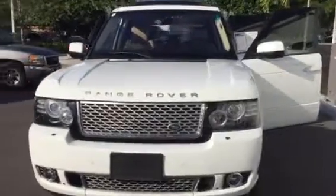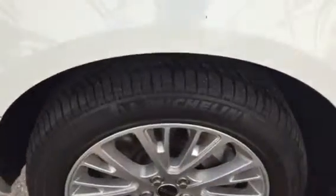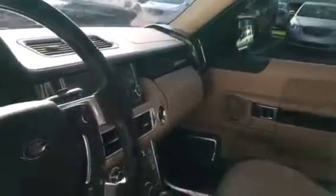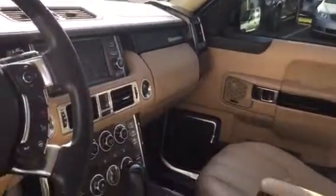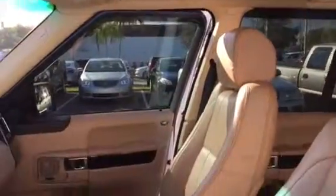I did want to walk out here and show you the 2012 Range Rover that we have here so you can get an idea of what condition it's in. Beautiful white exterior with the tan beige leather interior. Backup camera, navigation, heated and cooled seats. There's your sunroof.